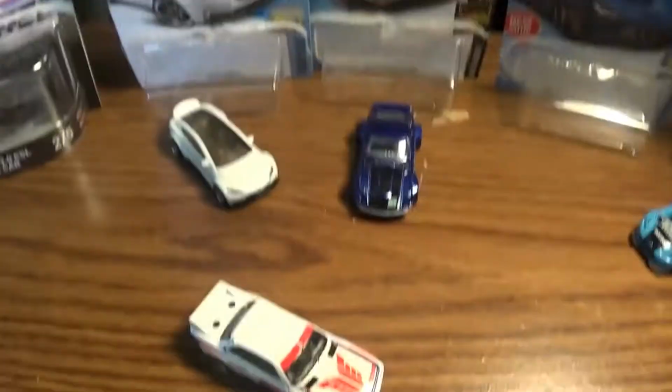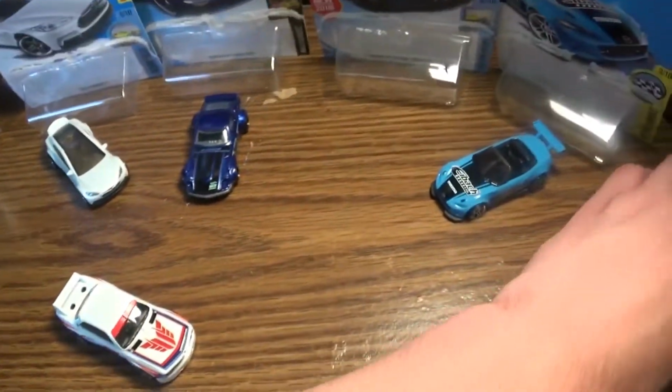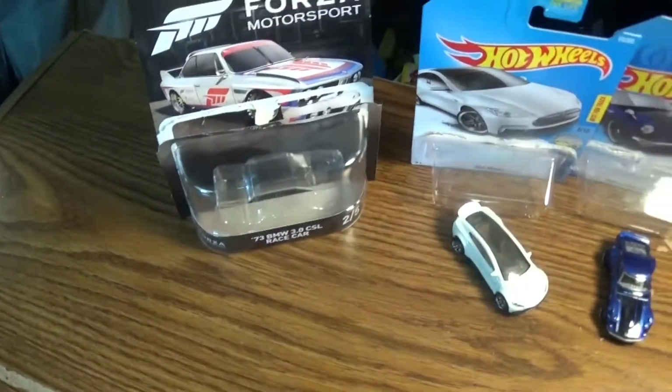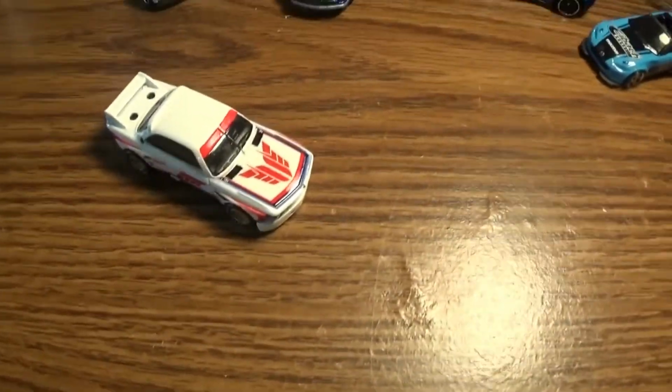Here's the BMW 3 CSL on the package. I was probably just going to call it the CSL because that's a lot to say. And yeah, my Z06 just does not want to stay, so I'm going to have to put it kind of like that because it really doesn't want to stay, nor does the Forza package. But let's take a look at the car.